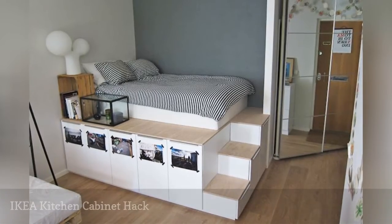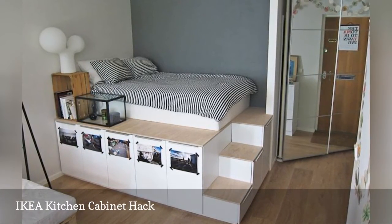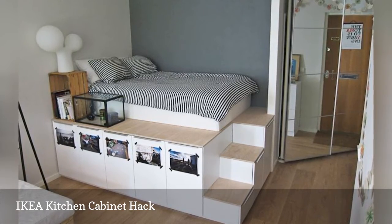Lots of folks outfit their cooking spaces with IKEA kitchen cabinets. But the truth is, the latter can provide convenient storage in any room in your home.